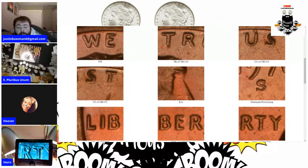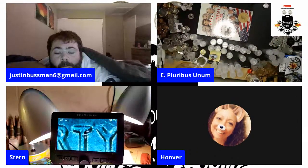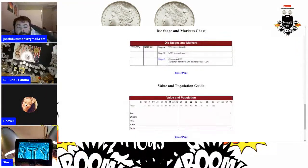R&T. Yeah, this is it. This is absolutely it, especially with the T having the short right arm and the longer left arm. Yeah, we good. What number is that? First one I looked at, 24. New. There you go. 125 and MS-66. Wow.